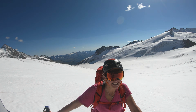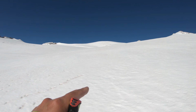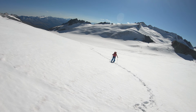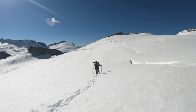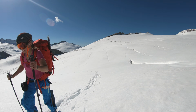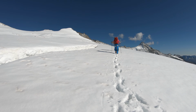I'm pretty knackered. So we hope that behind this ridge we will get a place to camp. The climb toward the first summit was much longer than expected. As we gained altitude, the layer of fresh snow grew deeper, and the temperature dropped fast. Every step needed extra care.